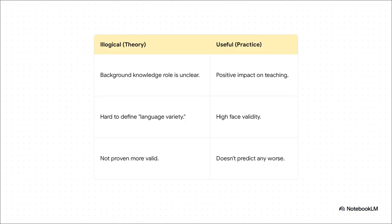And that brings us to the final verdict, which researcher Alan Davies summed up perfectly. He laid out this fascinating paradox. On the one hand, from a pure theory standpoint, LSP testing is kind of a mess. We still can't perfectly untangle language from knowledge. It's almost impossible to define the language of a waiter. And there's no hard proof these specific tests are any more valid than good old-fashioned general tests.